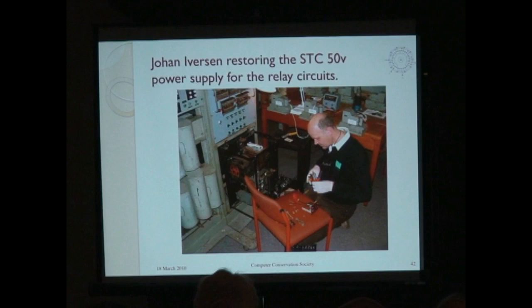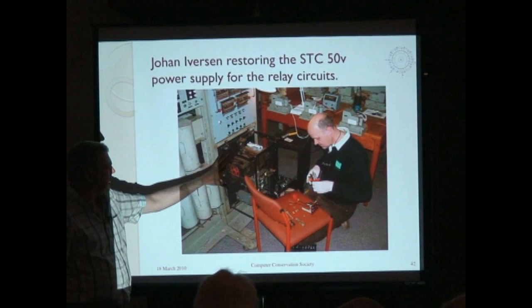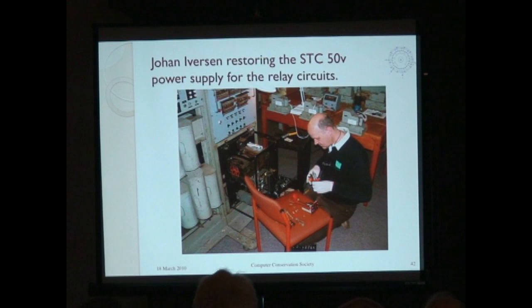Johan's been working on the 50-volt relay supply, which we've had working. It makes quite an interesting noise. It buzzes. The choke really buzzes. It's like an electricity substation when it's running. It's also incredibly inefficient. It has a rheostat connected across the output as a crude voltage stabiliser, and you can feel the warmth coming off it when it operates. We've had to revise our initial estimates of the power consumption of the machine, although it does have effectively a 3-pin plug on, so we know we're not going to run the electricity bill up too much, certainly not as much as Colossus.